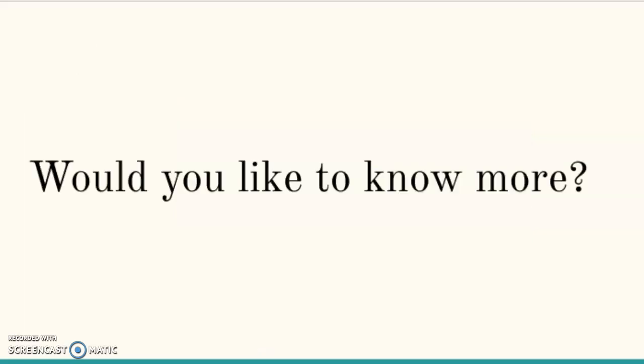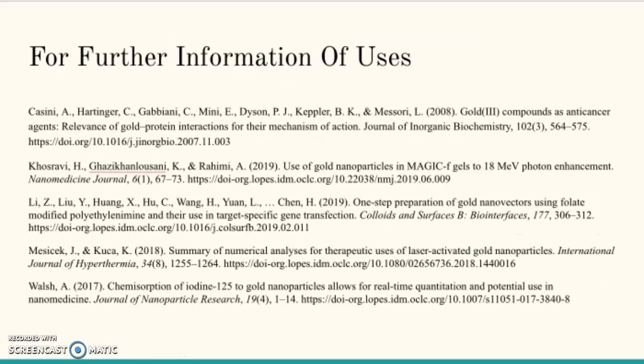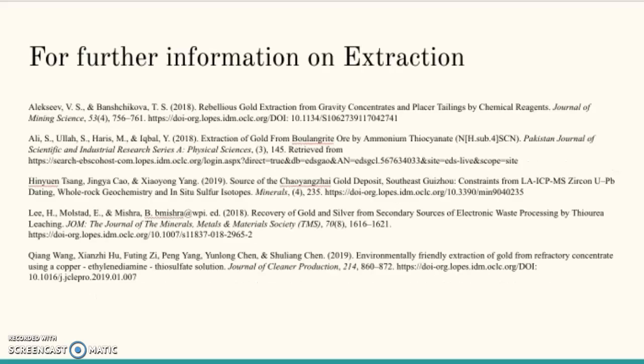There's a lot more to learn about gold. So I will post this in our digital classroom so you can peruse some of the sources that I have for you. Here is a page that has resources related to the actual chemistry of gold, how it reacts and stuff. Another page I have is some of the current research in medicinal uses for gold, because it's, quite frankly, my favorite. And finally, I have some resources if you are interested in actually becoming a gold miner.